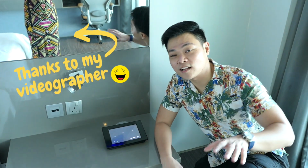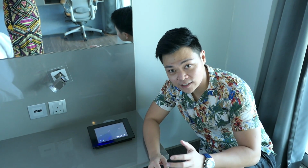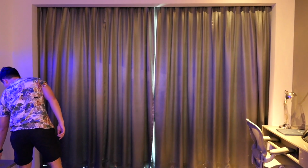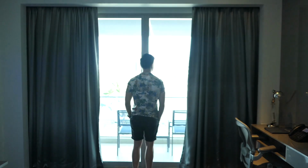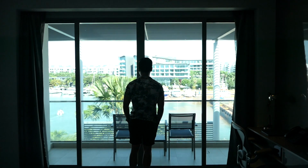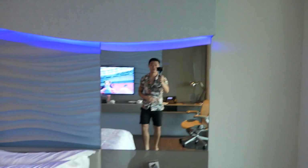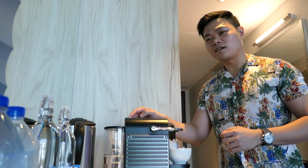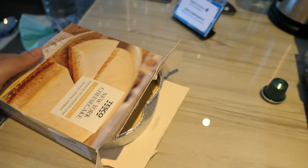So what are the features of the hotel as well? Each room, it's actually smart. Wow, very smart. So it can open and close the curtain using this tab. So if I'm going to click this, close. Open it.